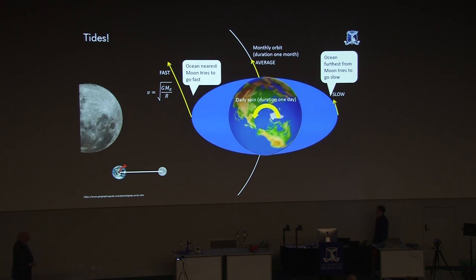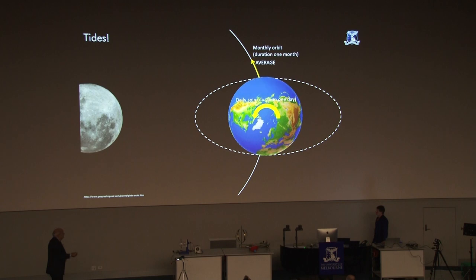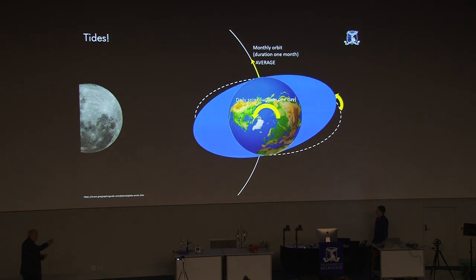But, as I've explained, the Earth rotates once a day. Now, it takes a month for the Earth to go around the Moon, or conversely, a month for the Moon to go around the Earth. Therefore, instead of the bulges pointing towards the Moon, as you'd expect, the rotation of the Earth actually pushes the bulges in the sea forward a little bit. And the Earth rotates under that bulge once a day. And so that gives you the two high tides a day and two low tides a day as the Earth rotates in 24 hours and there are two bulges diametrically opposite each other.